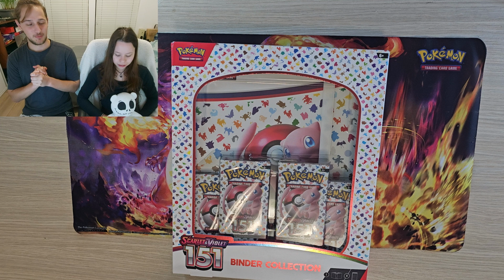What's up, everybody? We got 151 Scarlet and Violet here. We have the binder collection and the booster bundles. We're going to be opening these today, and let's see what the pulls are like. We've heard that they're good. We've seen that they're good. Let's hope we have good luck.